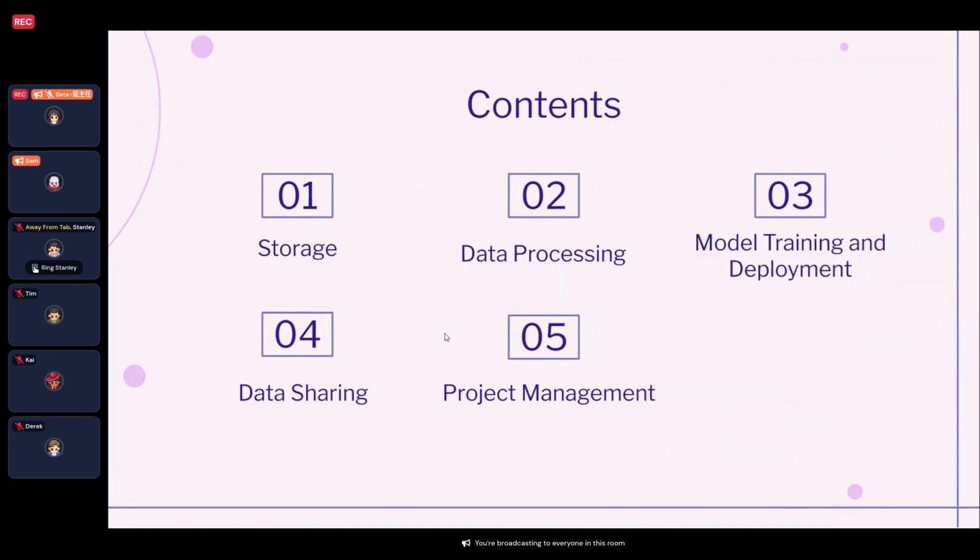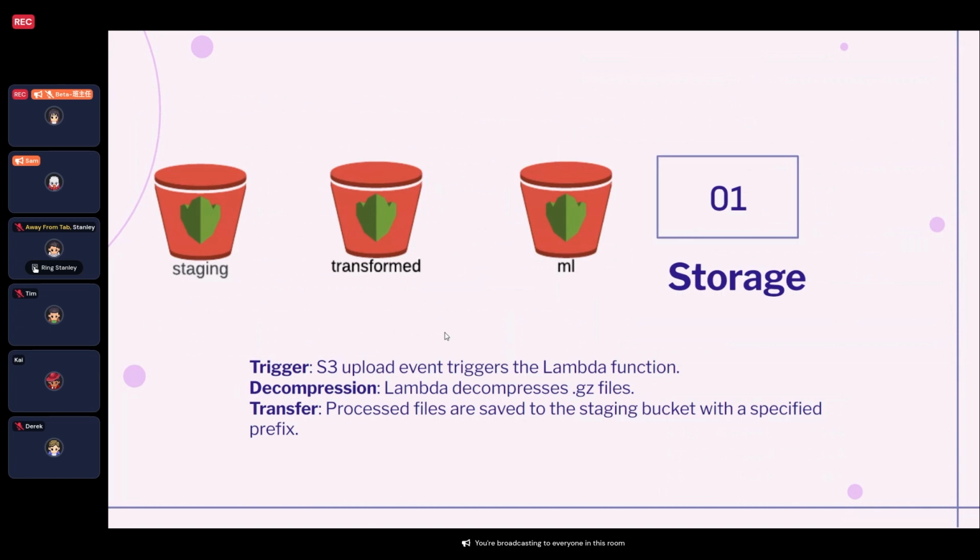Okay. Here are the contents of our presentation. Thanks. Hello, everyone. This is Kai. And firstly, we talk about the storage.